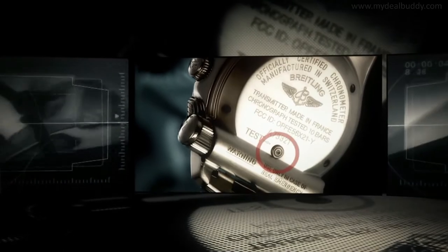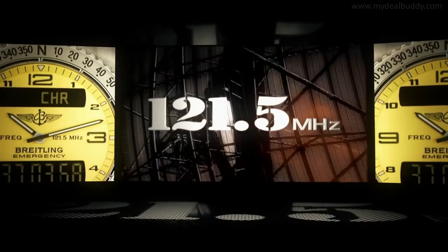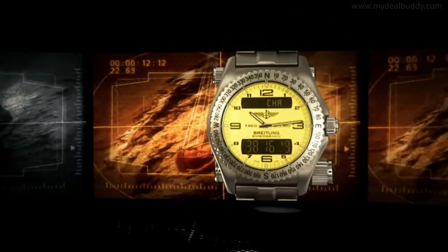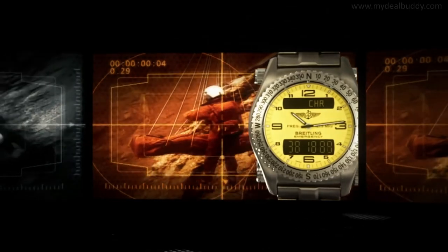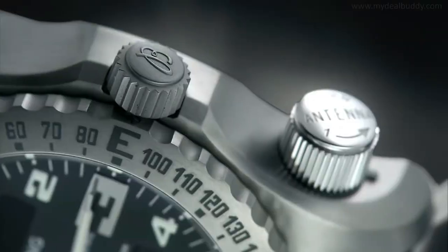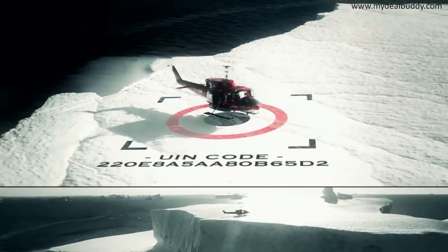In 1995, Breitling distinguished itself in the vanguard of electronics by launching the first watch with a built-in emergency microtransmitter operating on the 121.5 MHz air distress frequency. This Emergency has served to save many lives, and it remains an exceptional instrument for locating and rescuing people in danger. Breitling now accomplishes a new and unprecedented technological feat by presenting the first wrist-type dual-frequency distress beacon and thus worn at all times.